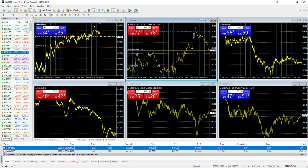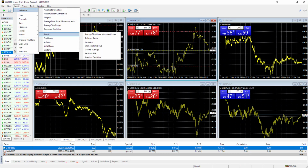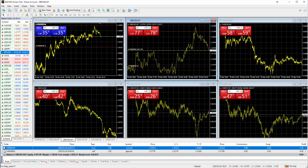So pretty simple functionality. Lots of different indicators on the MetaTrader platform as well. All the popular Bollinger Bands, moving averages, different oscillators are available. You can also have different chart constructs. Right now it's just on candlesticks, but you can change it to bar charts and line charts and so on. So lots of different functionality here.